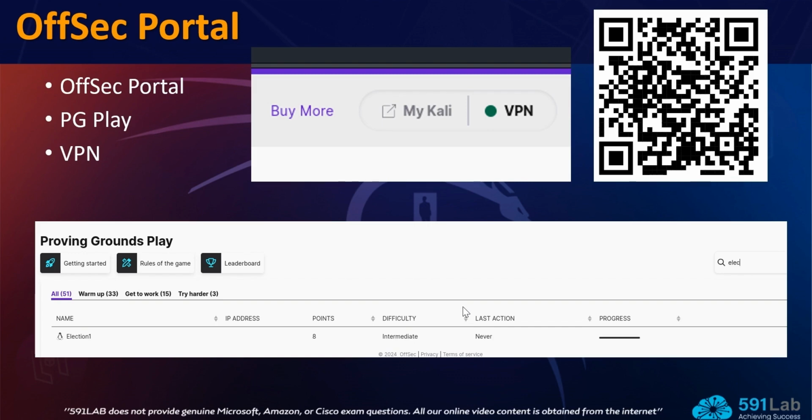And here's what it looks like. As you can see down below, there is the Election 1 machine. It has 8 points, and you can power it on once you're connected to the VPN. The overall VPN guide is something that we have covered in our previous video as well, which will be linked here. So once you're connected to the VPN and you have powered on the machine, you can start working on it, which is something that we will start showing you in a little while, right on the Kali machine, which is completely going to be a practical demonstration for you guys.